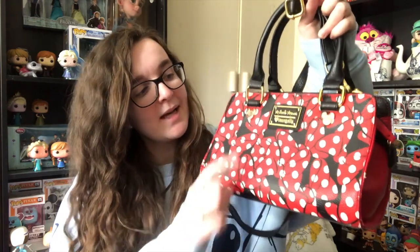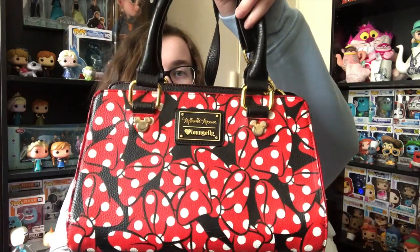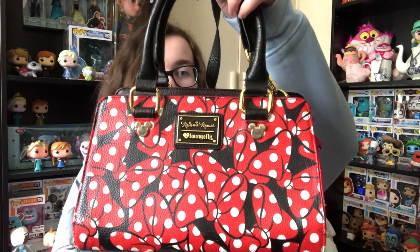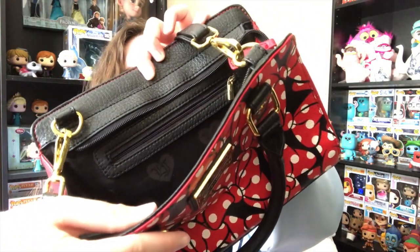I much prefer to actually physically go to a Hot Topic when I can, when I'm in the States. But I saw this bag, I thought it was really subtly Disney. You're probably going to say, Lizzie, that isn't subtle at all, but I thought it was subtle enough for me and I absolutely adore this bag. So this is my Minnie Mouse handbag. It has Minnie Mouse and Loungefly on the front and it's red and white polka dot bows all over with a black strap. This one is just plain black with little Loungefly hearts in, which I thought was really cute. So I really like this when I'm just wearing like a little black dress.